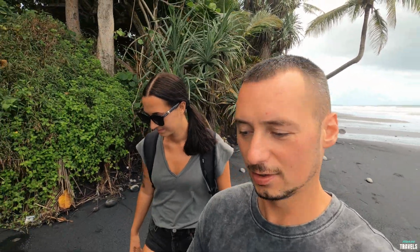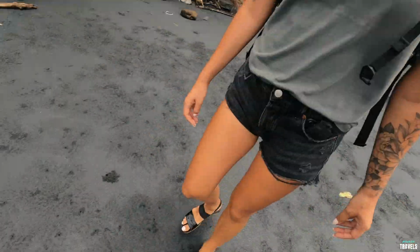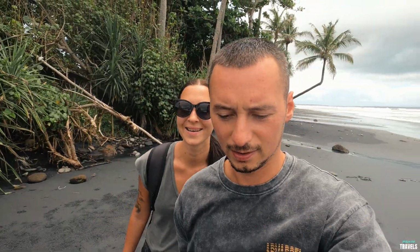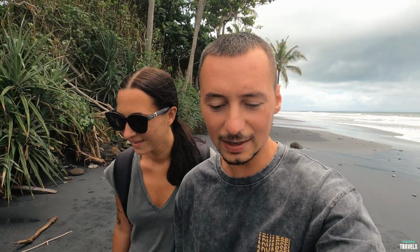Hi guys! Hey! Today we decided we're gonna take a little trip north from Canggu, just about a 40 minute drive, and here we are. The place is called Pasut Beach. It's a world famous beach, I would say, for its very interesting color of the sand, and here it is. Beach black, complete black. Never seen anything like that, guys.